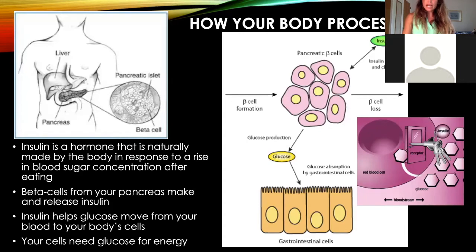So this is a natural process in your body, and the whole goal is for this to be running smoothly so that blood sugar can be utilized the way it should and not be stored as fat, or so that the blood sugar is not constantly present in the bloodstream, which is also not something that we want.